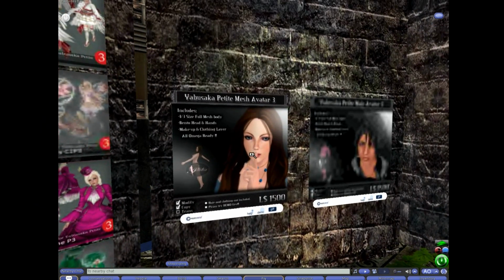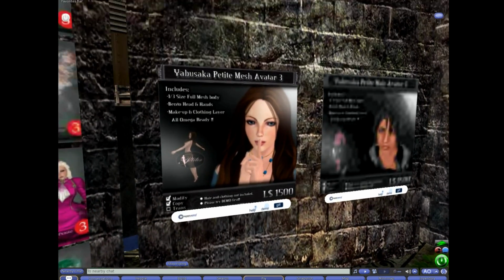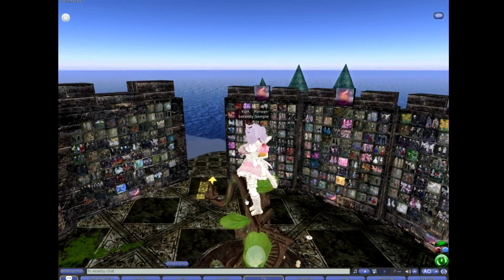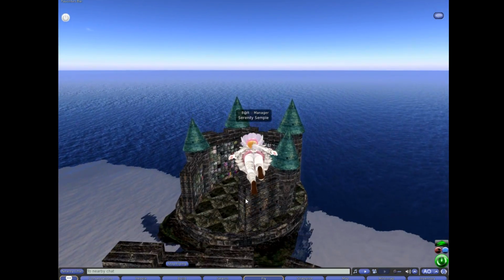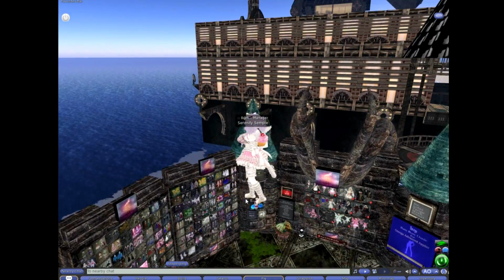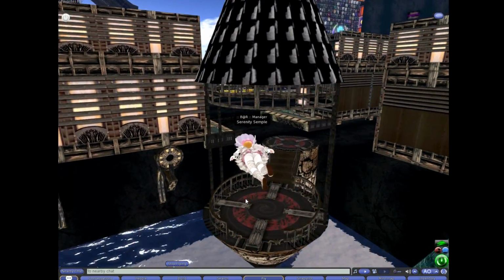If you want, there's the Avs for sale from Yabusaka, but there's no demo, so that's not going to help. But I think there are YouTube videos if you want to end up looking into that. There's a bunch of clothes for them. This whole section is clothes, male, female, accessories, furniture, all for that kind of av.